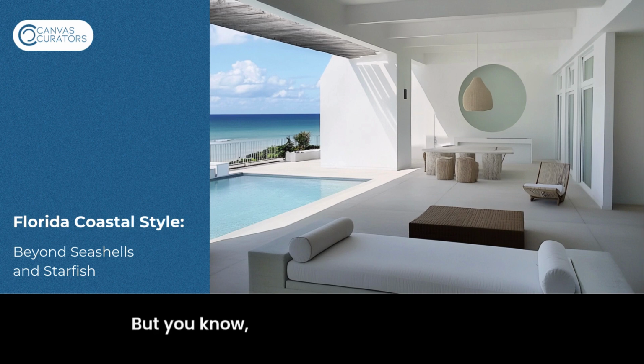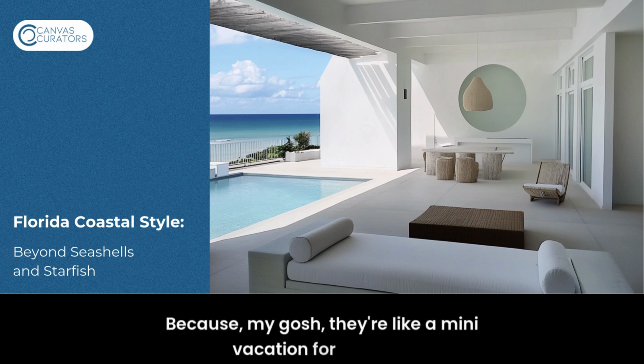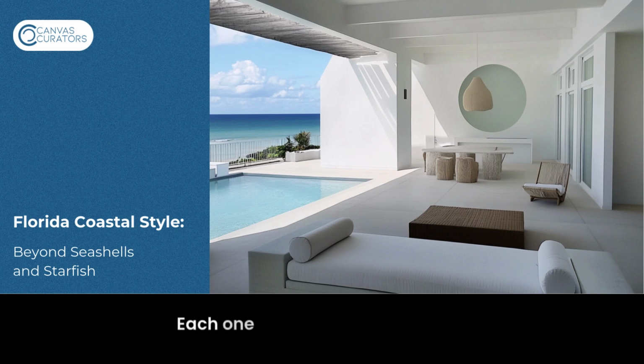Exactly. But enough about decorating tips. Let's get to these watercolor paintings. Let's do it. Because, oh my gosh, they're like a mini vacation for the soul. They really are. Each one just offers such a unique perspective on Florida's coastal beauty. Okay, let's start with this one.